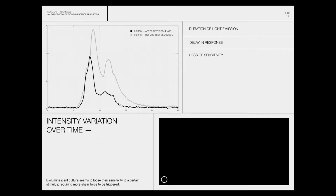Our experiments show that the duration of light emission is influenced by the type of stimuli, with the longest attributed to rotation and the shortest to vibration. Overlaying the response curves as output, in relation to the mechanical stimulation as input, we noticed that the initial delay in response was affected by both the type of mechanical stimuli and the prior condition of the liquid culture. A culture which had not been stimulated before, compared to a previously stimulated one, resulted in a shorter delay in response.